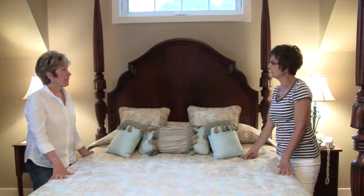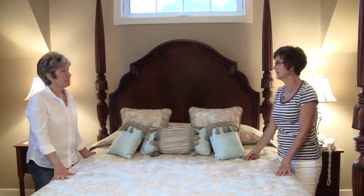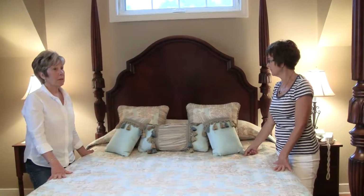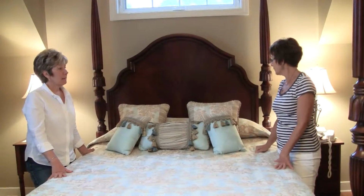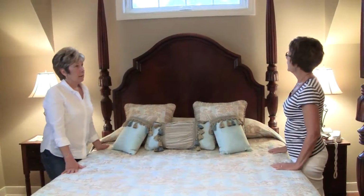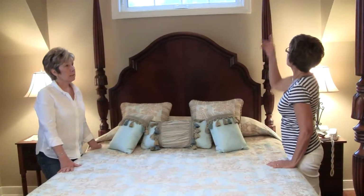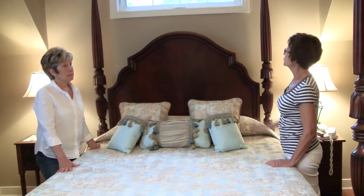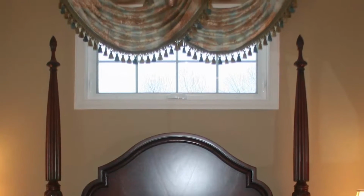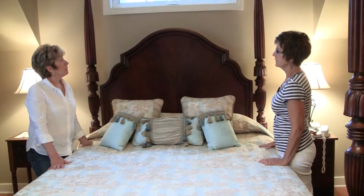Okay, Carol, you and your husband did this nice addition here and put this beautiful bedroom in and you gave me a call, and we put this bed setting together. I think if I remember correctly, we were kind of not sure what to do up there in that window up there. And we kind of came up with that idea together, and I like it.